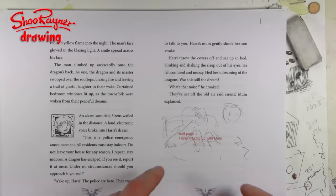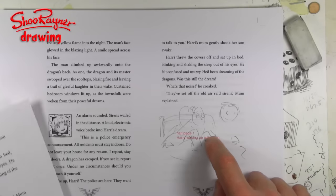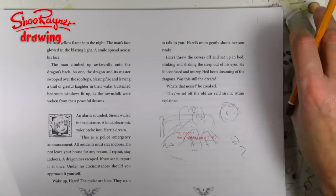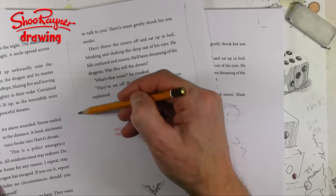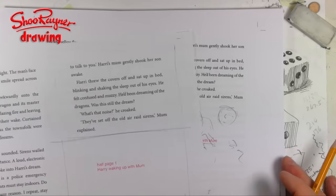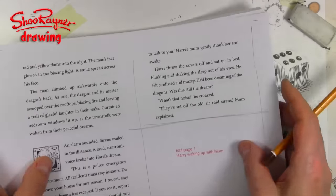We've got half page one, Harry waking up with Mum. So that's the very quick sketch I did while I was reading through the text. I was also looking for spelling mistakes and problems like that as well. So here, I know this is going to be about there. And so that's the space I've got. This can go. That can just be deleted. And we don't have to have that on every page.